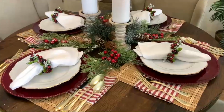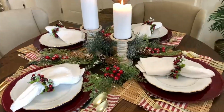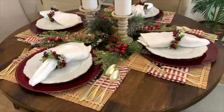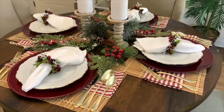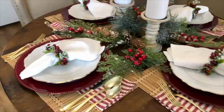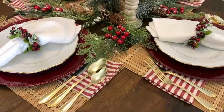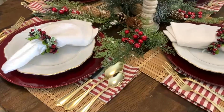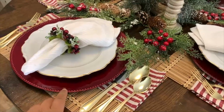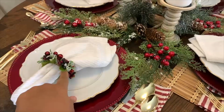So for the table, I wanted to keep it super traditional and very Christmassy and farmhouse, just not anything too glam this year. So I wanted to incorporate some trees and natural elements in this look. So I did these bamboo placemats. I have this old gold silverware from my grandmother that I've had for years. This is actually her china, so I just threw this on top of a red charger. I got this charger at Dollar Tree. The napkin rings are from Bed Bath & Beyond.